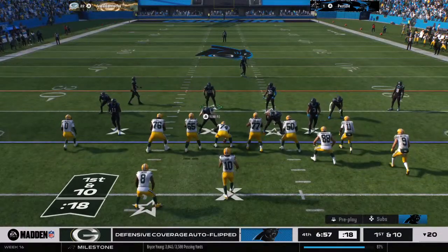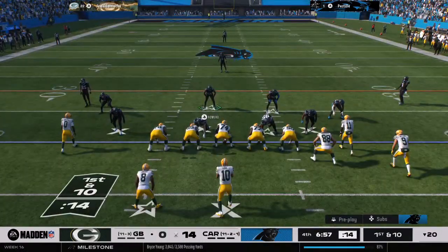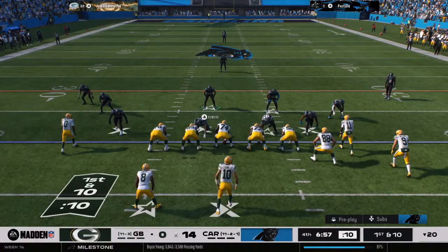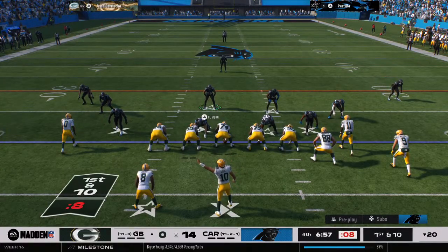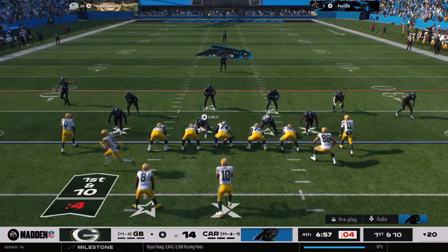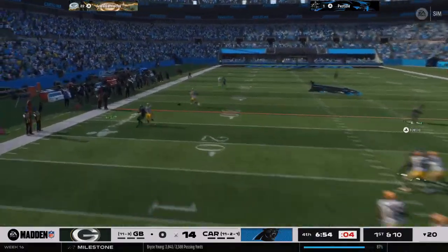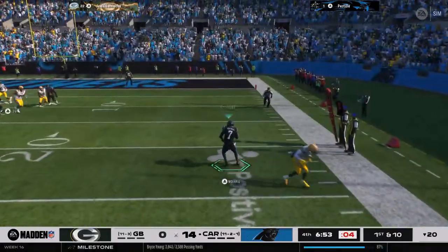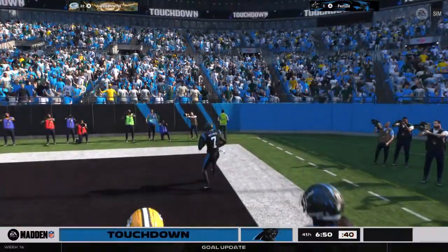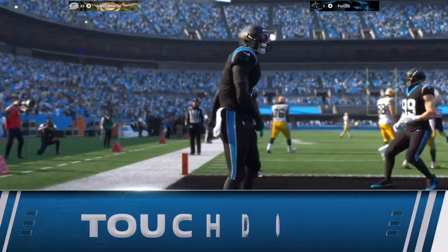Packers getting set here. 1st and 10. Here we go. 50, grit, red, cycle. Ready. Shaking off the pick quickly. He's going to throw. And they pick him off again. Trayvon Merrick has it. And this is going to be a pick 6. He's in for the Carolina touchdown.